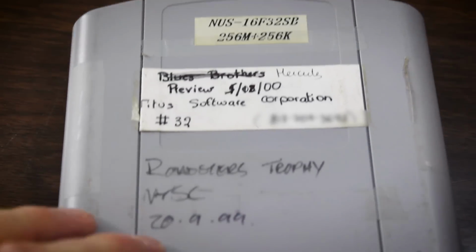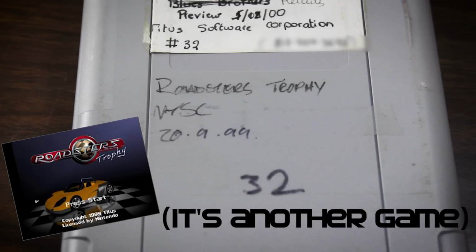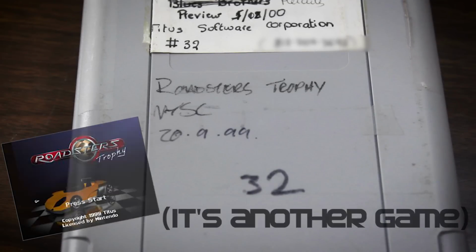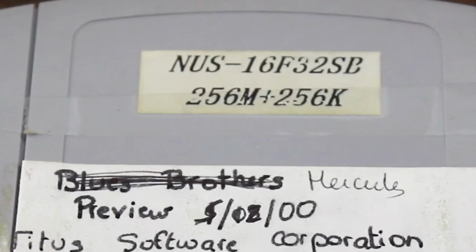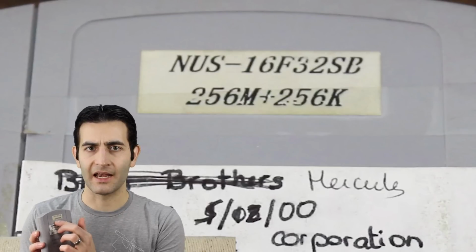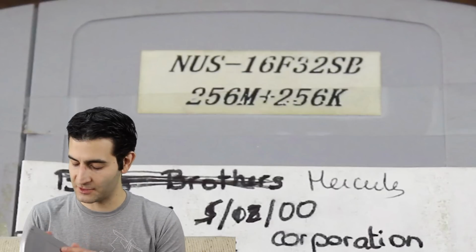Moving on, there's a telephone number and some notes on the bottom here. NTSC, another date, 29/99. And then it says 32 with some information up here. This is how much space is on the actual cartridge. And then 32 is on the back of this as well.